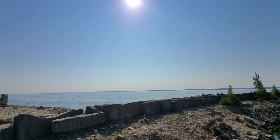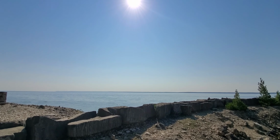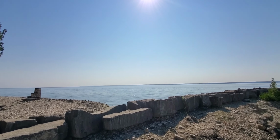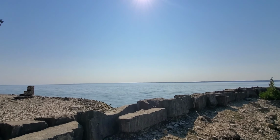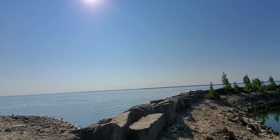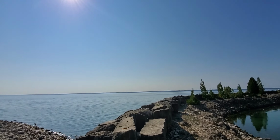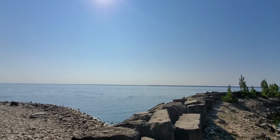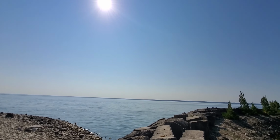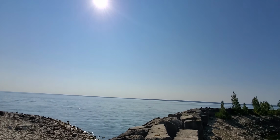The water is swimmable. It's just that it's not sand. It's mostly rock, as you can see. But I like both. I don't really have a preference in this kind, but maybe you do. So just keep that in mind that it's not a sand beach, but that's fine too. Look at that. The waves are very calm. Such a beautiful day out.